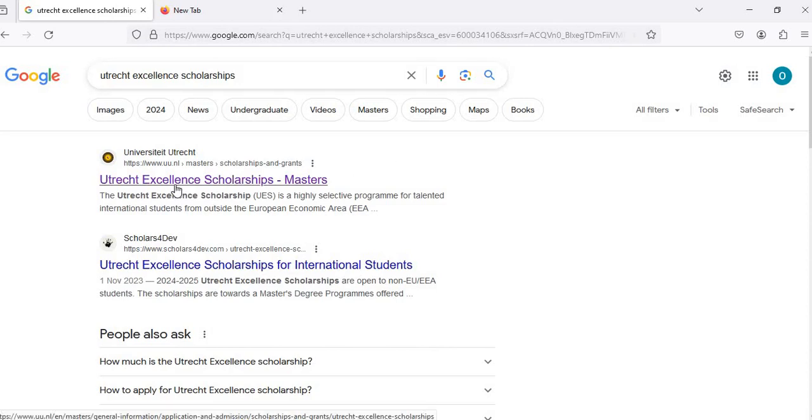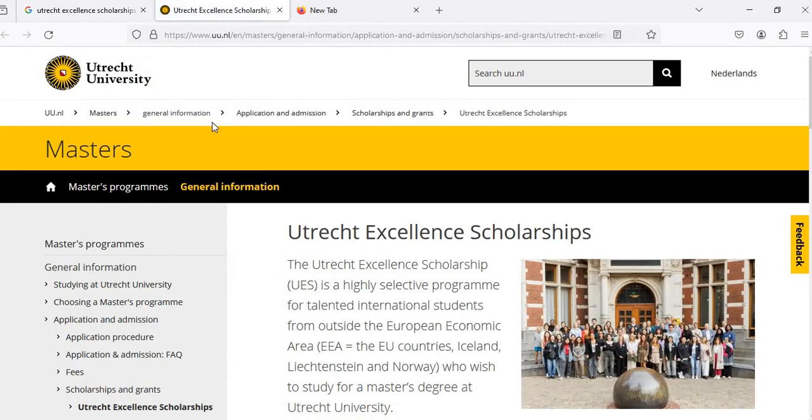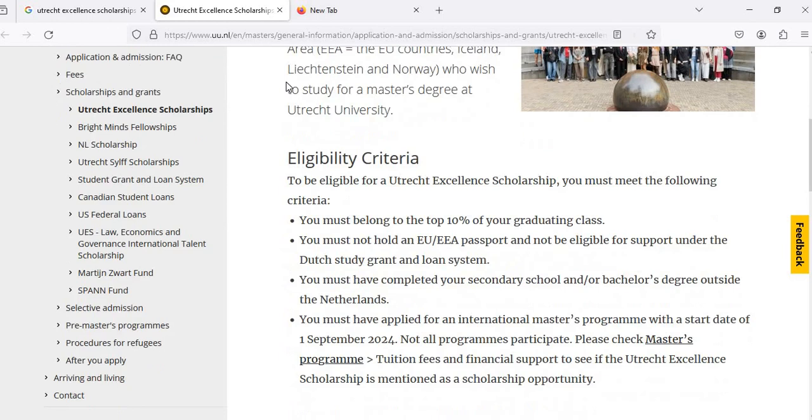Then I want to right click on the first link by Google, open in a new tab, and it brings me to the home page of this particular scholarship. So the first thing we want to know is about the scholarship, what it entails, before I take us through the required documents and possibly how to submit an application to this particular university. So quickly, we'll just look at the eligibility criteria.